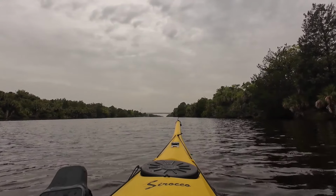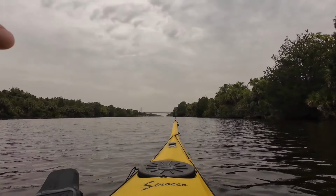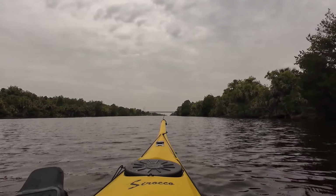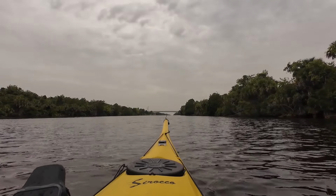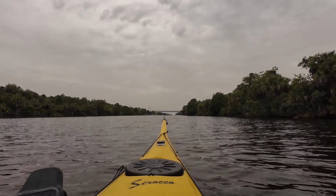I've seen a couple places that look possible to pull off on, but I wanted to get past this bridge that's up ahead. It's the I-98 bridge or 19 bridge or 38th Street, depending on where you're at. But right here it's the 98th. So I want to get beyond that, and then that'll give us just about 4 or 5 miles to go to Yankeetown.